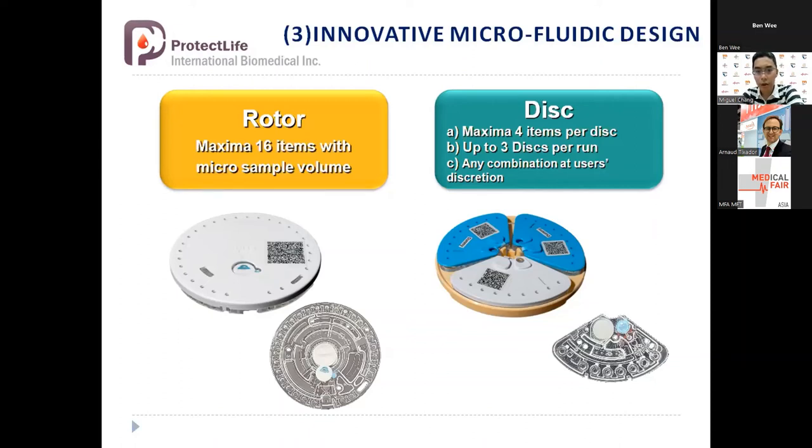On the left is a rotor. On the right, it also comes in a disk. The disk can give you as many as four tests, as few as one. It is also available as a single assay, one test. On the other hand, you can run three disks in one run in any combination. So this whole configuration can give you 16 tests at a time, or if you wish to do one test, a follow-up.